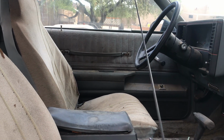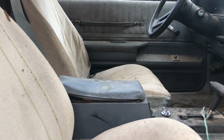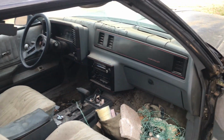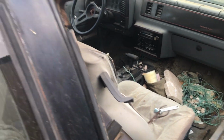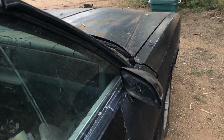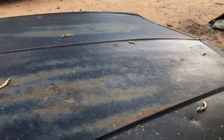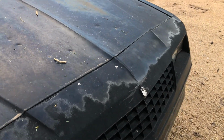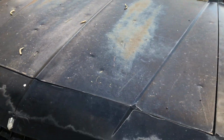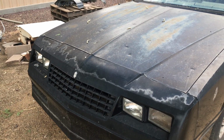Oh, there's the antenna. Found that. We'll have to see if the radio works. I don't know. All right, well, let's go up front here. Let's talk about the business end of this car. Yeah, gonna need a new mirror. Took some beating there. Let me pop the hood and we'll get into the engine here and see what that looks like.